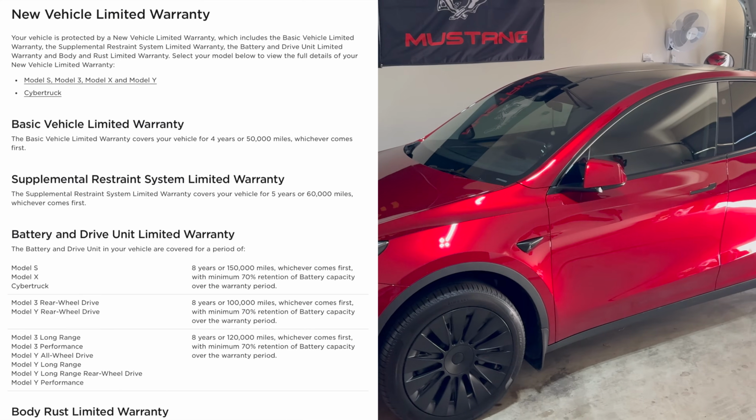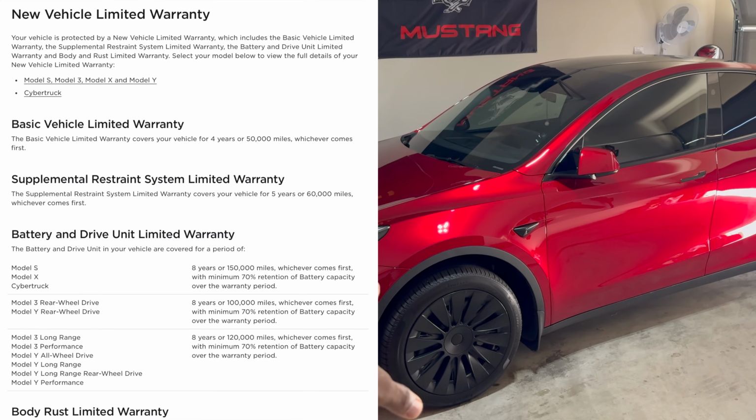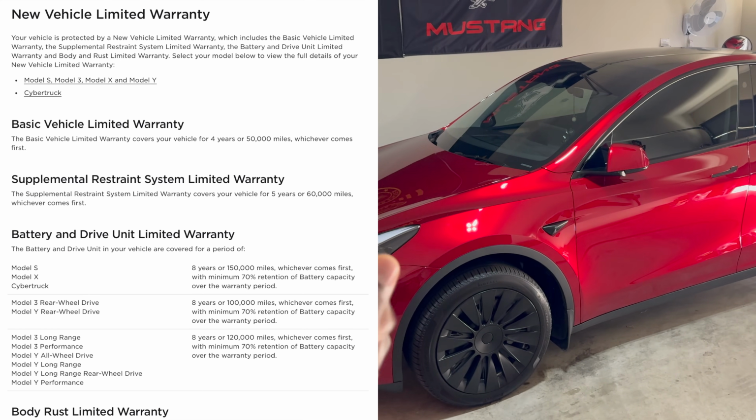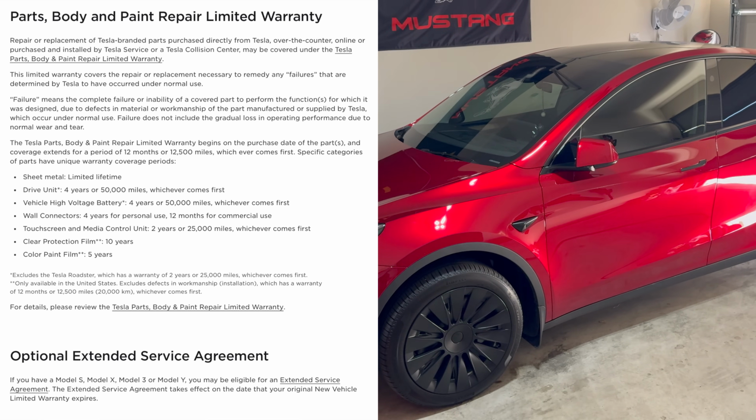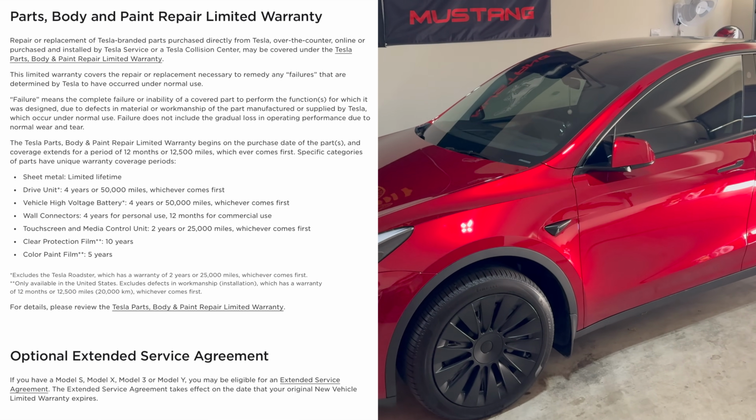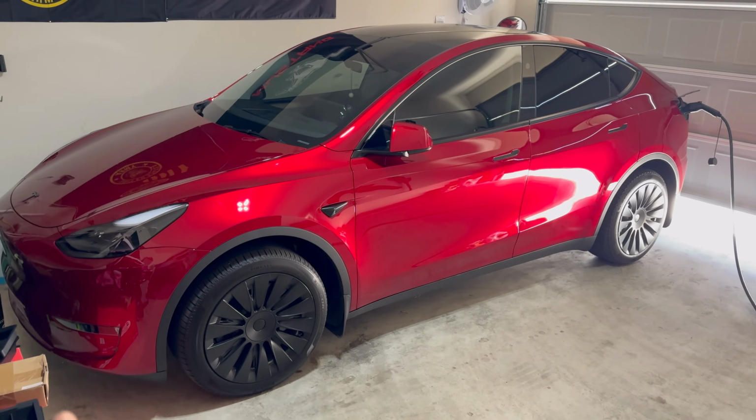They give a 120,000 mile warranty on the battery, I believe, or drivetrain or whatever. This battery, yeah. And then 4 year, 50,000 miles on the car itself. Now they do offer an extended warranty for the Model 3. It's $1,800.